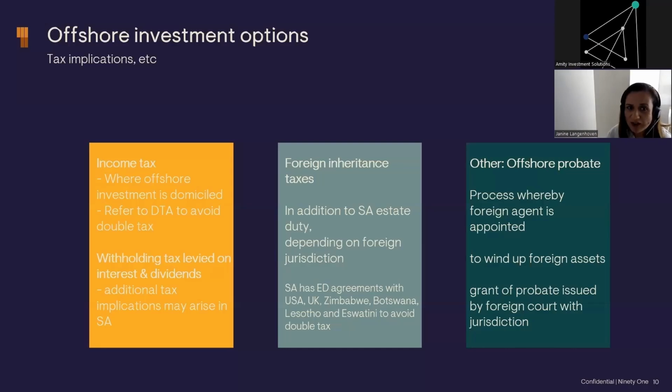And in addition to a couple of our neighbors, it's only really the USA and the UK where we have estate duty agreements signed. So where the investment is domiciled in any other country, there is the possibility that inheritance taxes may be payable on that side, as well as in South Africa in respect of the same taxes. So there also, it's quite important to take a look at the type of product that the individual is invested in. It is possible to get around those inheritance tax implications. So for example, if you are investing in Guernsey currently there is no inheritance taxes. In some instances also where you hold unit trusts, there may also be certain exemptions applicable.